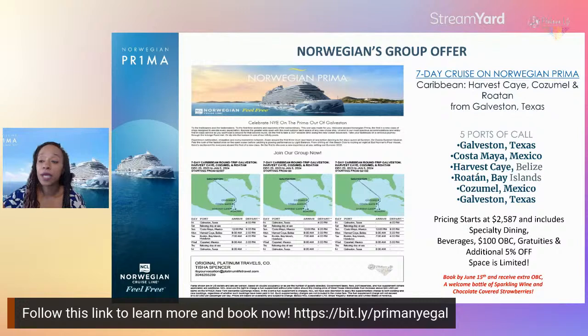We're going to be leaving from Galveston, Texas. And for those of you that live in Texas, New Orleans, Alabama, Atlanta, this is so much better than having to always go to Miami. Now, this is going to be home to Galveston in the fall, starting 2023. And we're going to have 5 ports of call. We're going to leave out of Galveston, go to Costa Maya, Harvest Caye, Roatan Bay, Cozumel, and then come back home to Galveston.